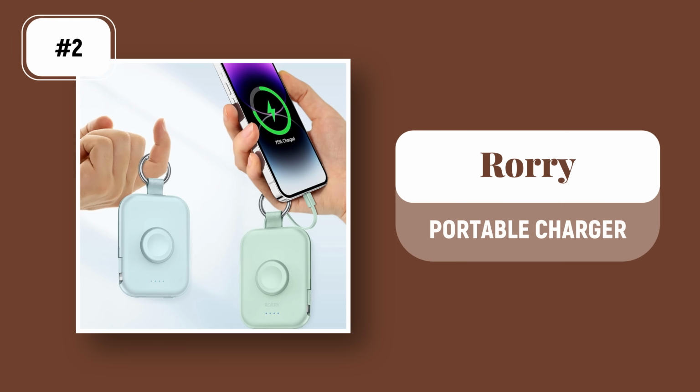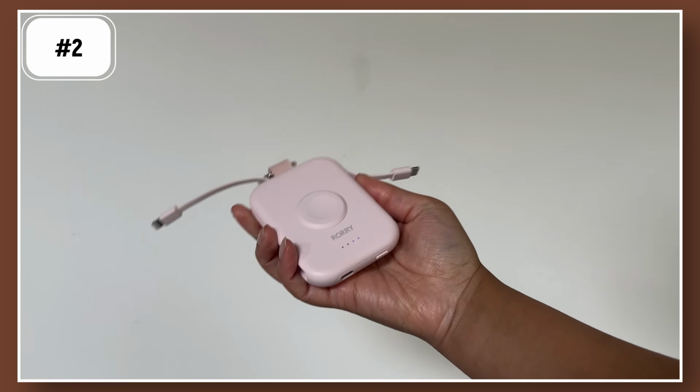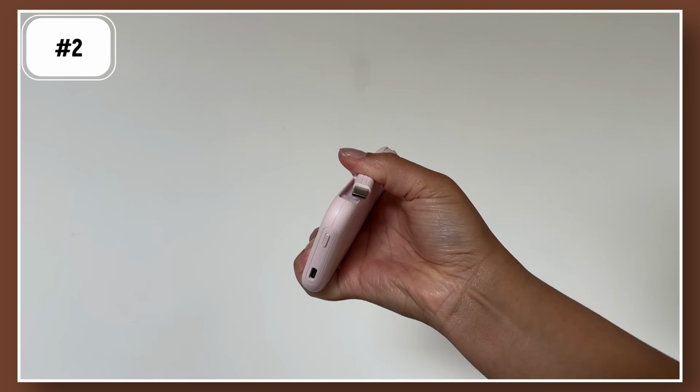But this is one thing I forgot, and I was so upset with myself. This is my portable charger. It does normal iPhone charging, and then it also has USB-C, so you can charge your computer, your devices, all of that. It holds such a good charge, and it does attach to your keys, and it comes in many different colors.